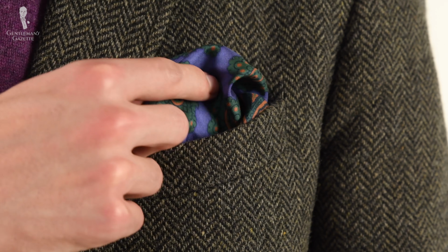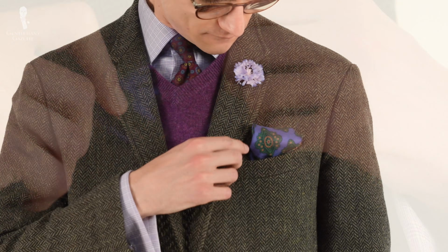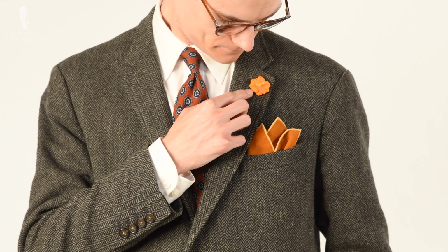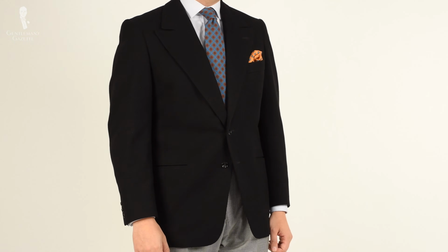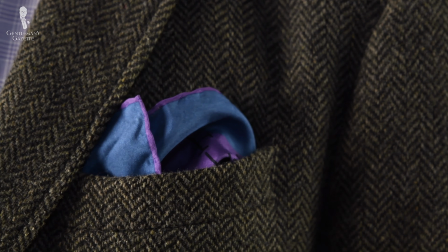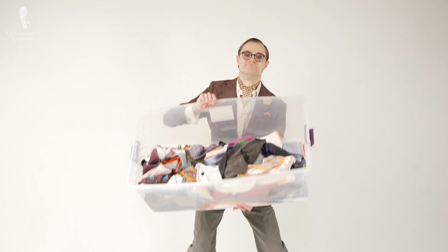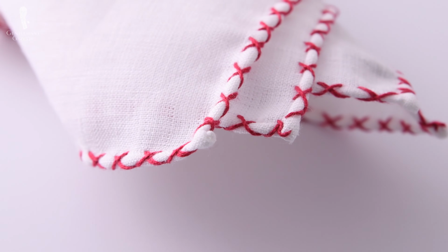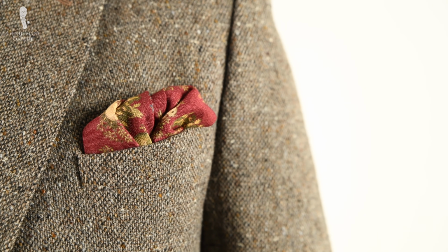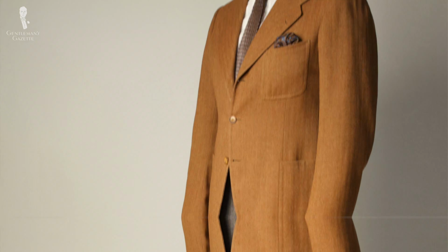A pocket square is undoubtedly one of the most versatile accessories in menswear. It's able to effortlessly alter the formality of an outfit, provide unique color and texture, and also give that finishing touch that makes every outfit look complete. But to help you sort through the hundreds of options that are available, this video will provide what we believe are the essentials to form the foundations of your pocket square wardrobe with 9 stylish choices. Perhaps one day you might even rival Raphael's extensive collection.